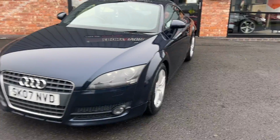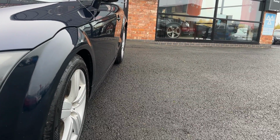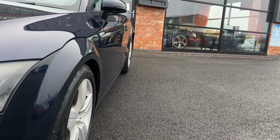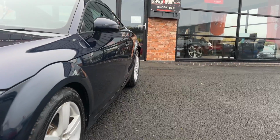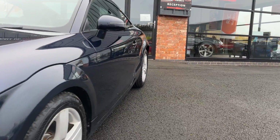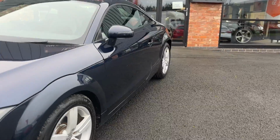So now we're back round to the start. We're going to look over the car panel by panel, starting at the near side front. The near side front wing looks in good condition. Near side front door looks in good condition. Near side rear quarter looks good, with one little pin dent just behind the door to be rectified prior to sale.